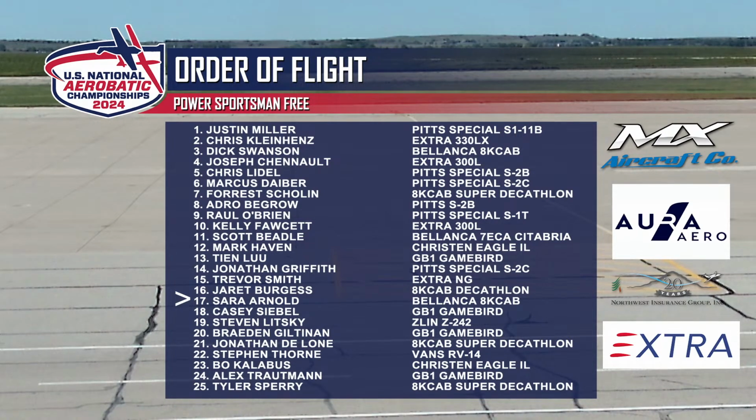Before that, we had an Extra NG. So we got two Decathlons sandwiched between an Extra NG and a Game Bird composite. So you're getting to see two types of aircraft being flown. Both have their challenges. Both have their pros and cons. Wonderful airplanes, excited to see Sara put it through the paces, and then followed up by Casey.